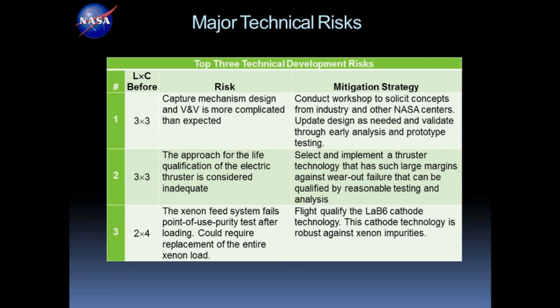Okay, so the top risks, and these keep changing, as you might imagine. Clearly the capture mechanism, and the ability to validate and verify that mechanism for capturing an asteroid, is key, because that's the newest thing. Everything else is basically an enlargement of what we've done before. Another key is the life of the electric thrusters. We have to qualify the thrusters for life in a way that hasn't been done previously. And then the xenon purity, because we're carrying 10 tons of xenon, is always a key thing.